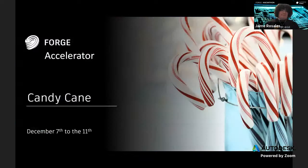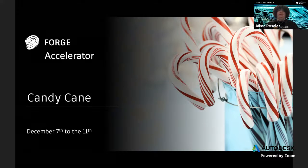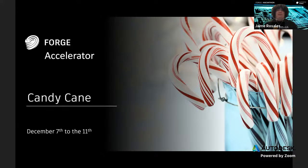And then last but not least, we run accelerators. An accelerator is basically very similar to this hackathon, but with more of a business focus in mind, where you submit a proposal of a project that you want to create. The next one that we have is on December the 7th to the 11th, and it's going to be called the Candy Cane Accelerator. We're still taking proposals for that one. I think we have a couple of spots left. So if you want to continue any kind of work that you did during this hackathon, definitely sign up. We will gladly have you for another week. I don't think we're going to have prizes like this hackathon, but we'll see. So definitely come and join us.